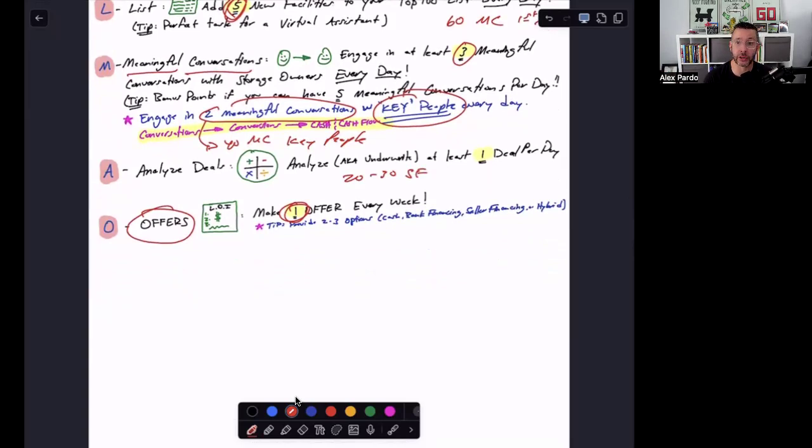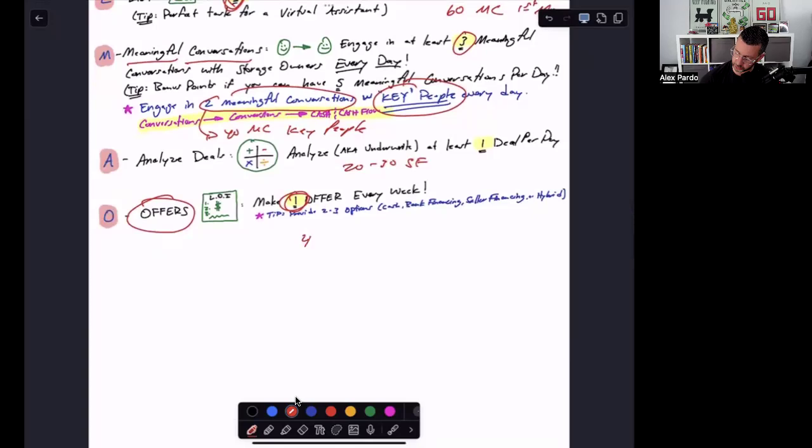And now imagine if you were making 4 offers per month. That's, if my math is right, 48 offers in the year, right? 4 times 12. That's 48 offers in the year.